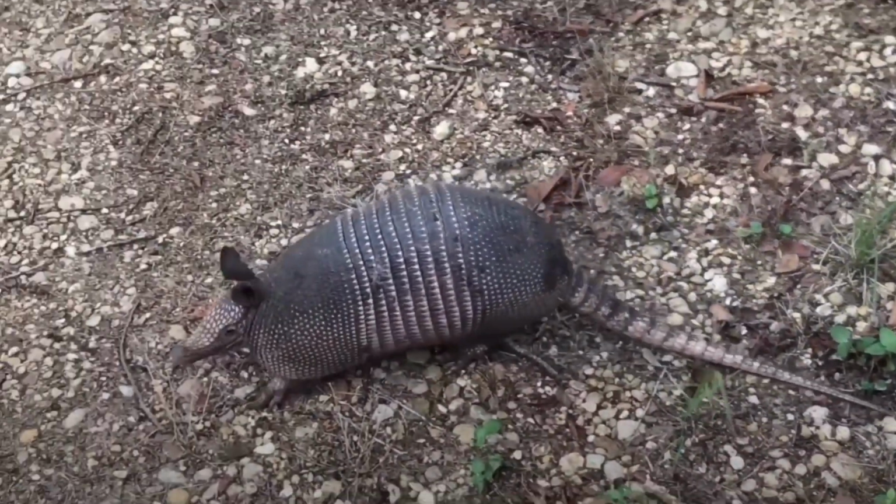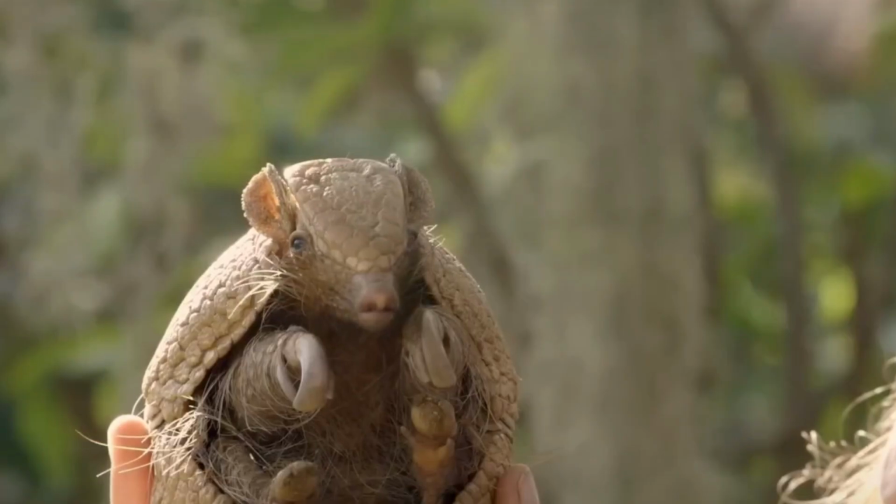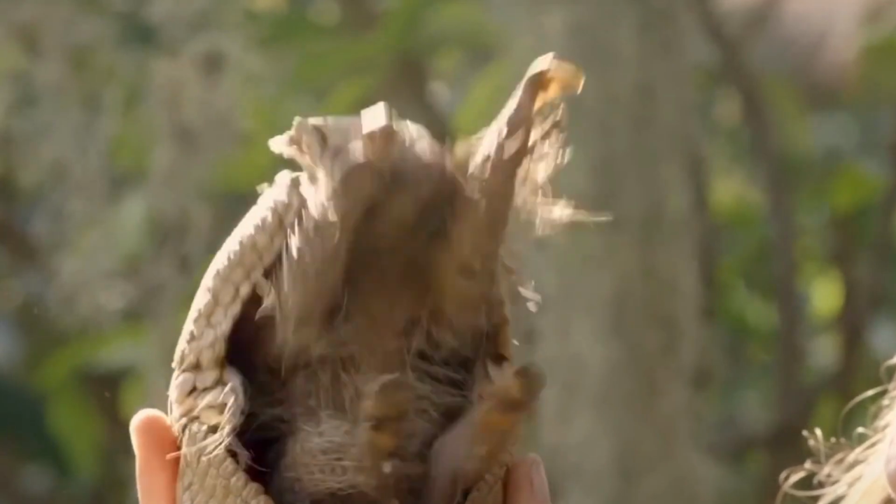If the strength of these creatures' shells aren't enough to impress you, their other bizarre defense tactics are going to blow your mind.